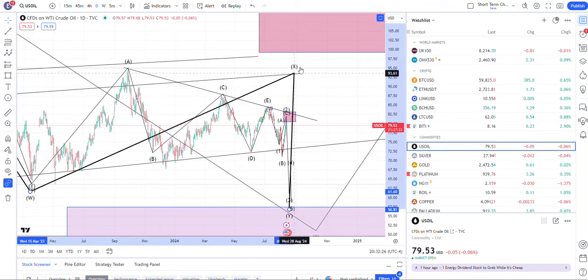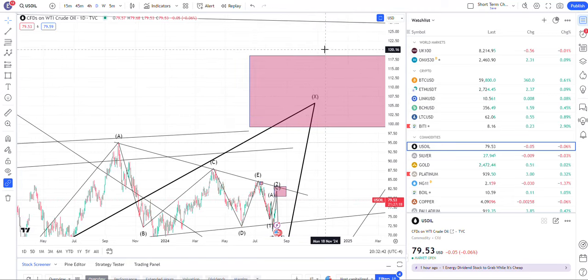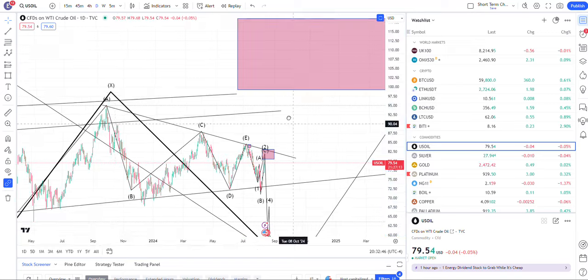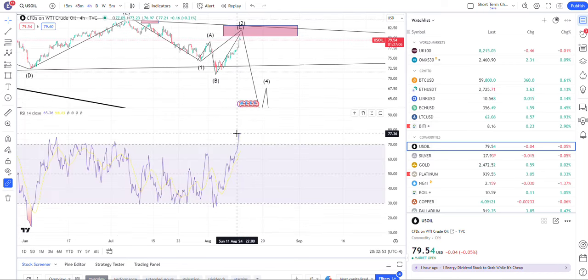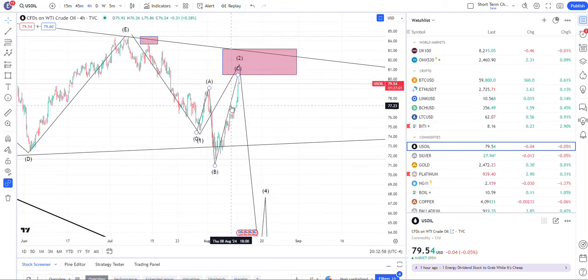Then the X wave is going to extend, and this pattern goes back into an A, B, and then C, 1-2-3-4-5, and we'd be looking for something like $120 oil. In that situation, negating the triangle. But for right now, there's really no reason to think that, and it's pretty much a risk divergence, so this C should be finished if this is the count at any moment.